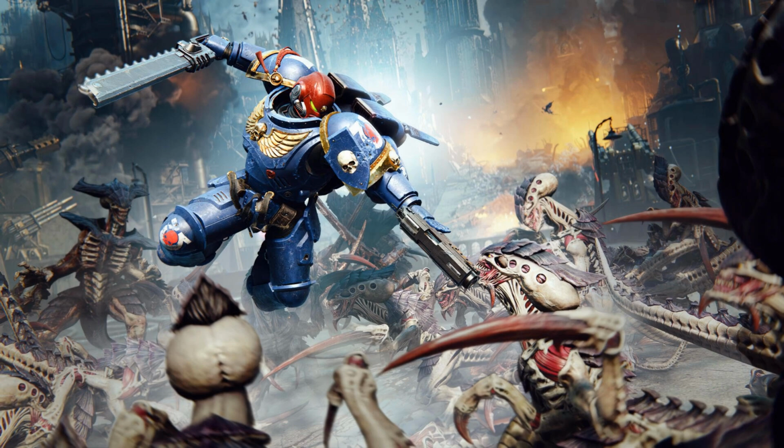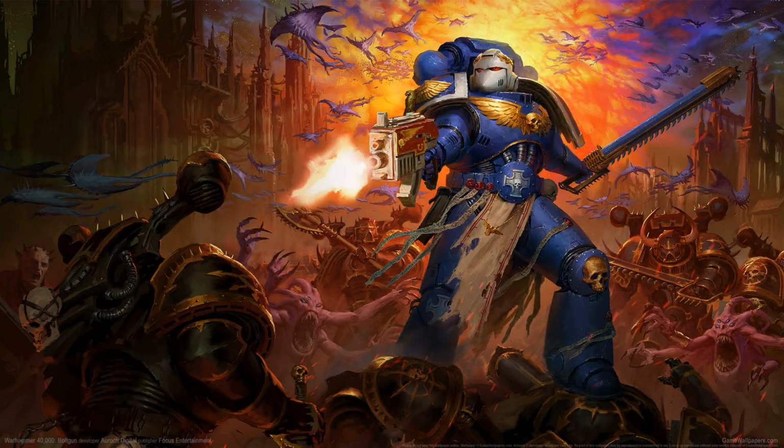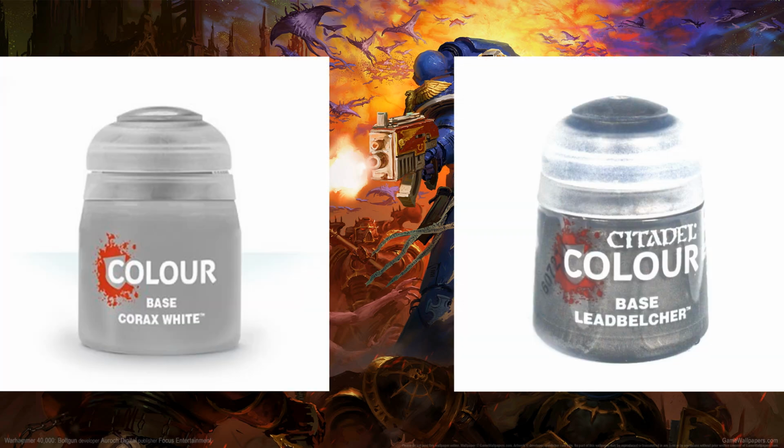Right then, so starting off with issue number 11. Obviously, we already know this is a paint issue. We get Lead Belcher and we get Corax White. Both very decent paints and very versatile. You're going to use them for quite a lot of stuff, especially the Lead Belcher. That's going to be used on majority of barrels of guns and other metal items and such like that over time. It's a decent one.